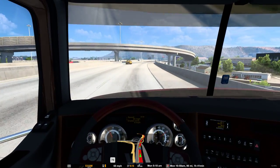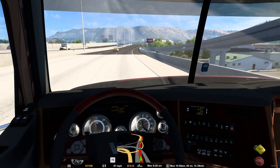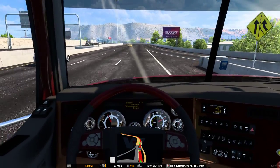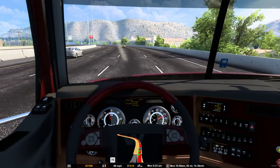If you have not heard, the rumor is the Western Star 5700 will be the next truck coming from SCS. It has not been confirmed, but we believe that is the case.